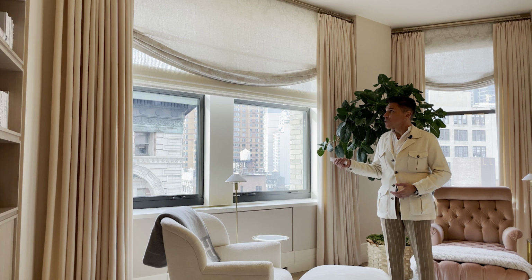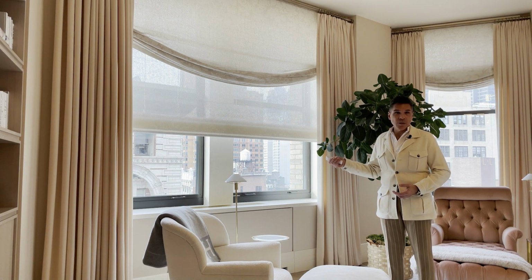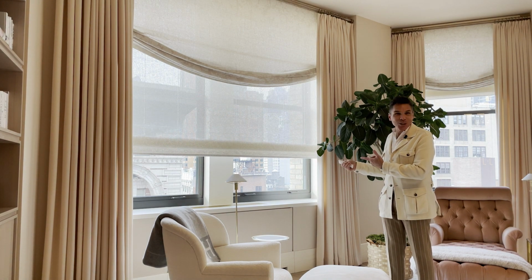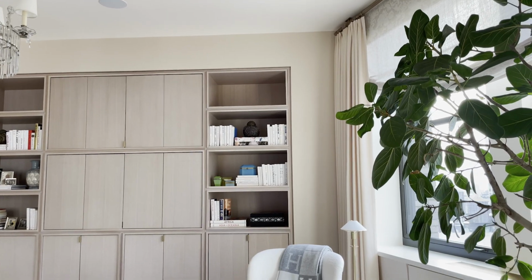And then below the Roman shade, we have this really beautiful woven shade, which provides privacy, which is really important when you have a building 30 feet away, but it allows the light to filter through.